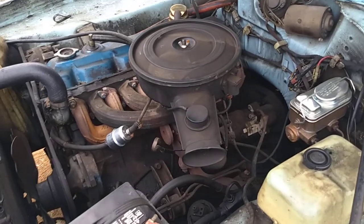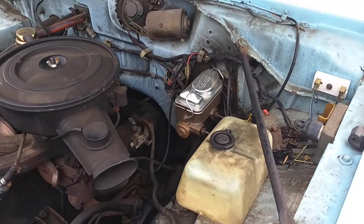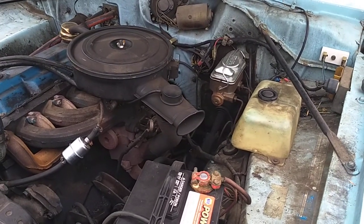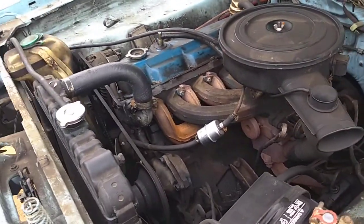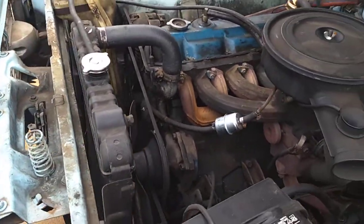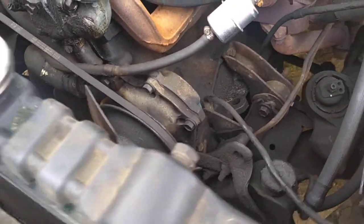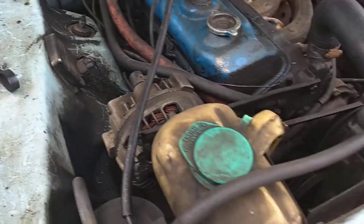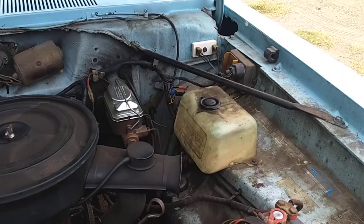Since I've gotten it, I've redone the brakes: new master, new rubber hoses, calipers, wheel cylinders, drums, shoes, discs and pads. It does have front disc on it. Fuel filter I just replaced recently when I did a tune-up. Radiator, top radiator hose. Water pump was done in 2012, 2013. Alternator around the same time, along with voltage regulator. It's got an aftermarket ignition module when the original failed.